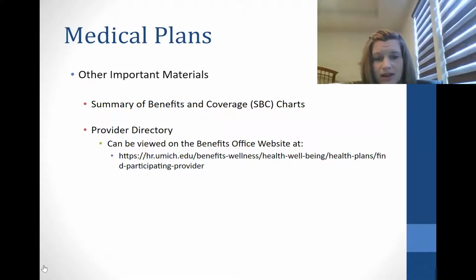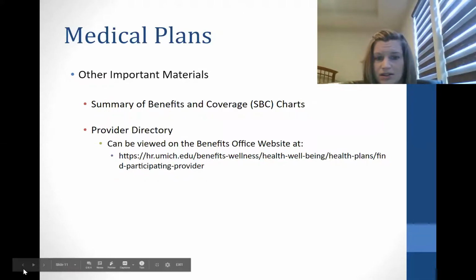In addition, some other important materials that are available are the summary of benefits and coverage charts. So we do have those on the benefits office website for each of the different vendors. And so those do outline specific parameters regarding where the insurance is able to be used from. And then it'll also outline different examples for care options as well as certain services that are rendered.